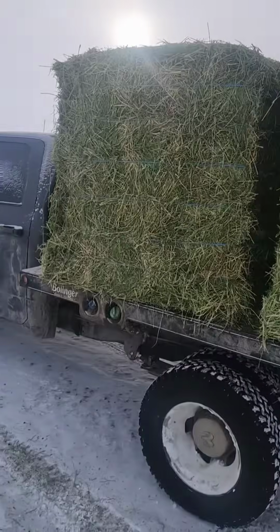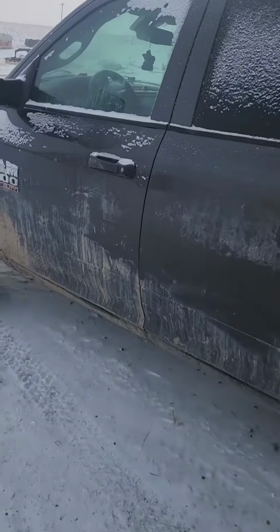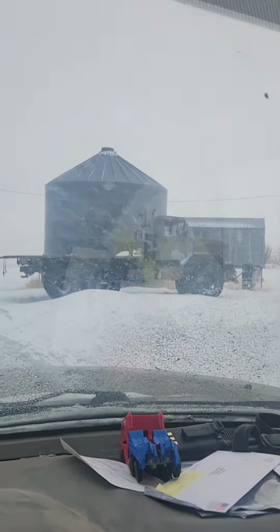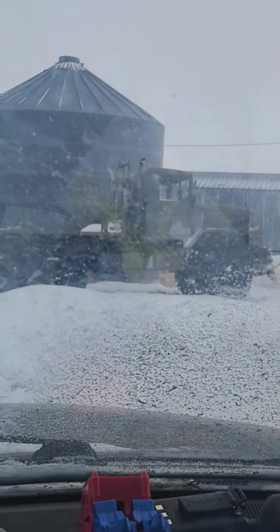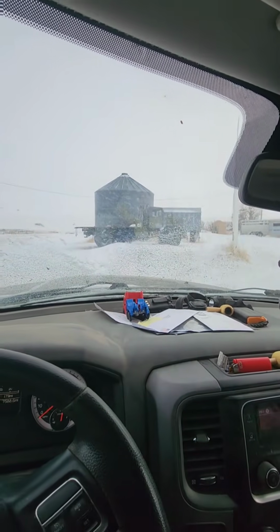All right, we got our 2 bales on there, so let's head out to the cows. If you're wondering about the 5-ton, it's still around, just needs a new alternator in it, and I don't like working on stuff when it's cold out.